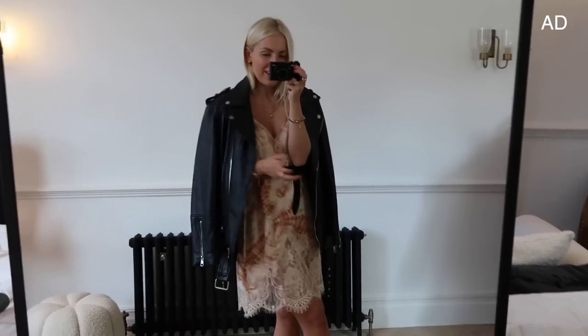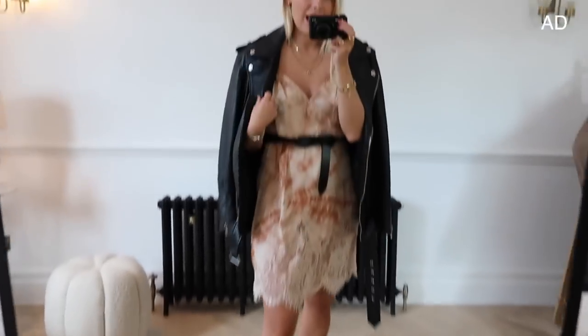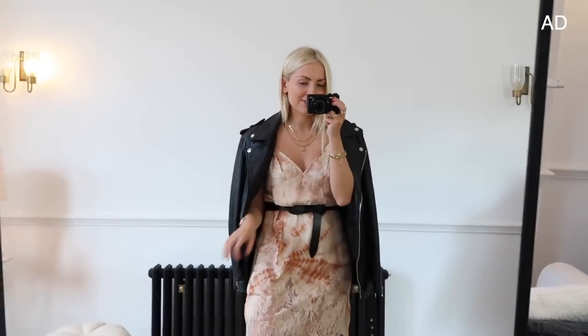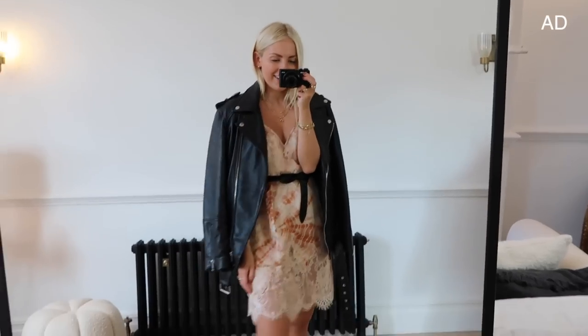So then with the all black accessories, it becomes much more of an autumnal look. So I have the black belt, black boots, and the black leather jacket. And I just think this is such a cool look. Maybe if you're going day drinking or something, you want something comfy, but still nice, but still warm, this would be a really good option. Or just heading to the shops or something like that. But yeah, I really like it. I think it's really cool.